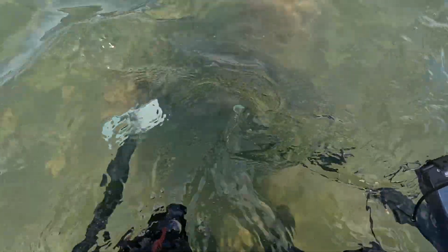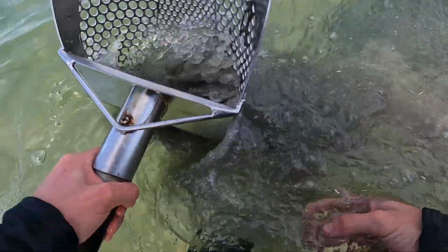But whatever I find here will basically set the bar for what I expect to find in the area. So if it's something old, hopefully there's a chance for older coins. Hopefully it is an older coin. If it's just modern junk, well, we'll see. And there might be something in the scoop.